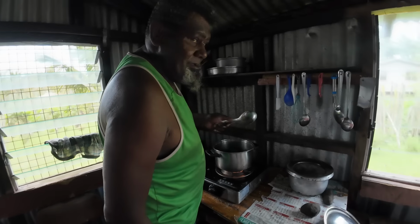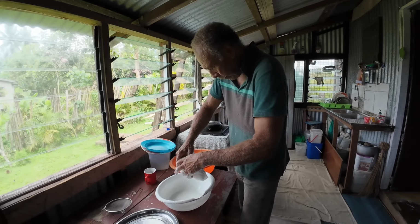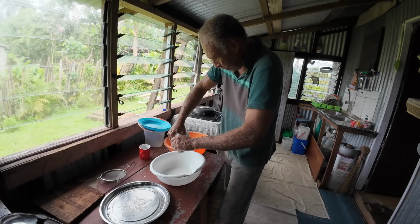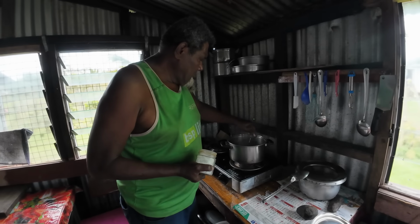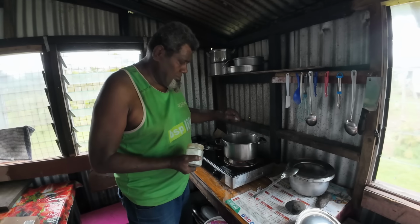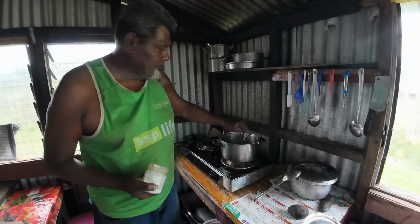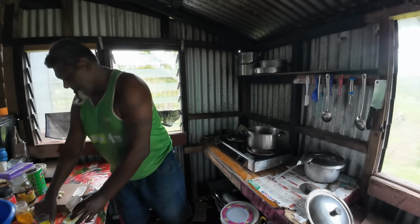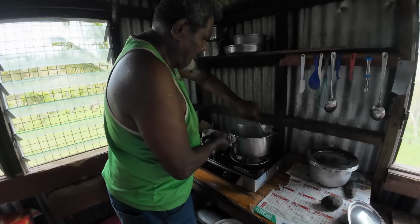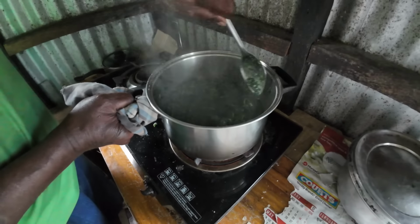So you have, people, the coconut milk. No water, this coconut milk. Pure coconut milk. Salt. Yeah, a little bit of salt. Not too much. Stir. Oh, look at it, people. It's getting better and better.